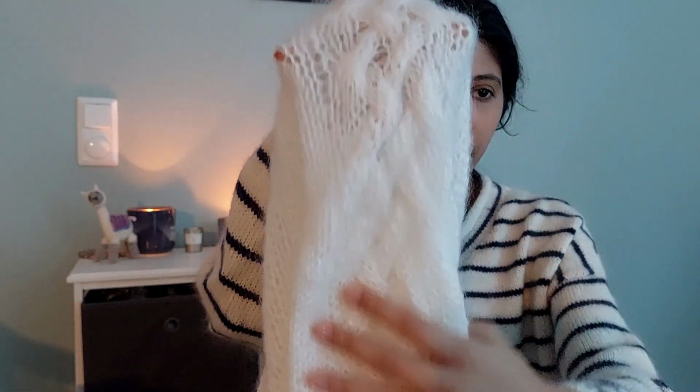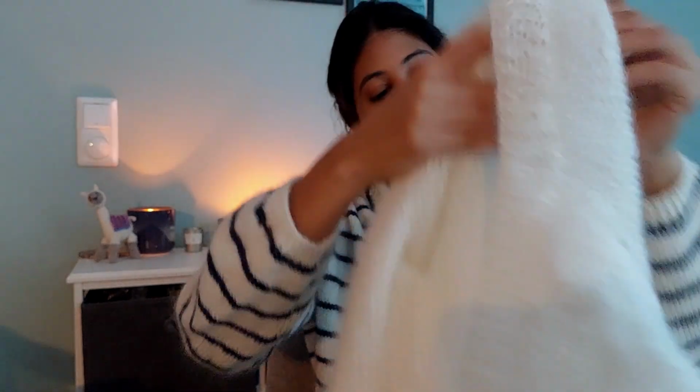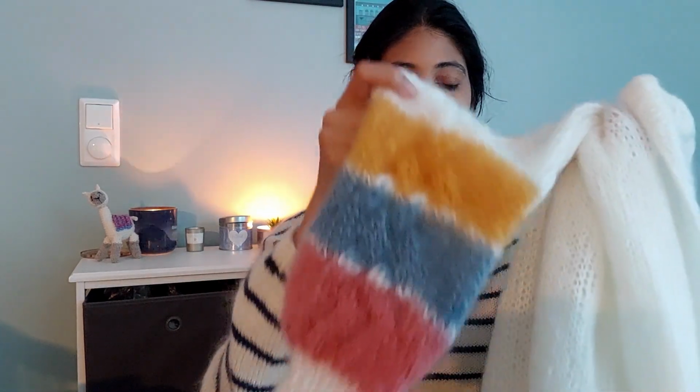I don't know how well that contrast is picking up, but there are cables that go down. And then you have just a little bit of color blocking all the way at the bottom, which is just a nice way to use up your scraps of kid silk or leftover thick mohair, which is what these were for me. They were just little leftover bits of mohair that I just stuck in there, and I really like the little effect that it gives.